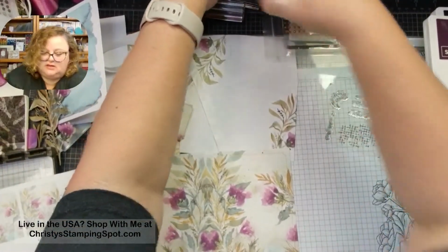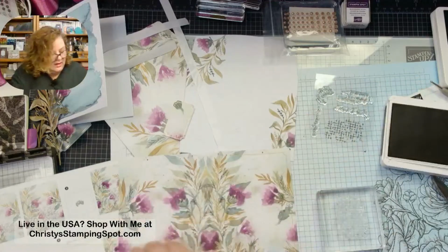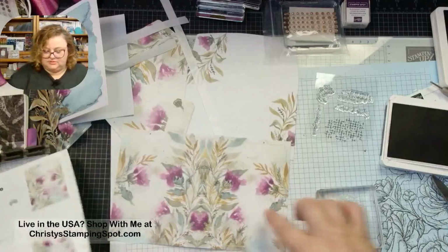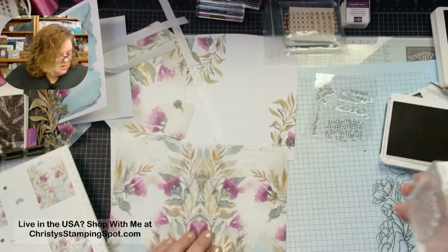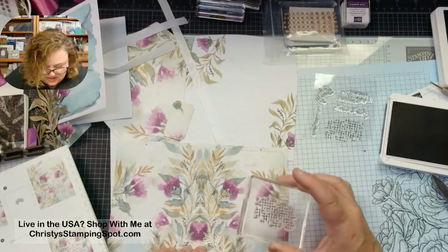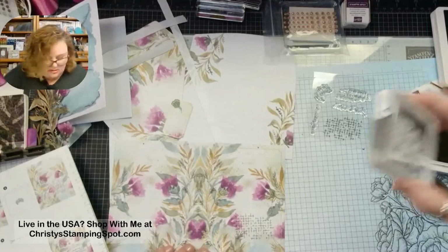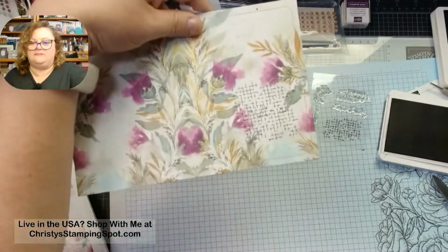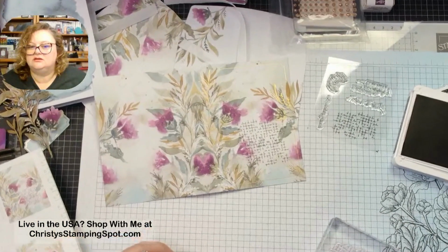Make sure I've got it cleaned. Okay, we're going to use this. If you look on the page, it looks like you stamp it twice right here. So we're going to ink it up and stamp it on the gold side. There, and then right there. Just like that, so only a little bit of it overlaps. Let me zoom this in just a bit. Okay, there we go.